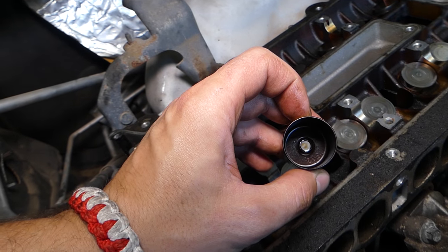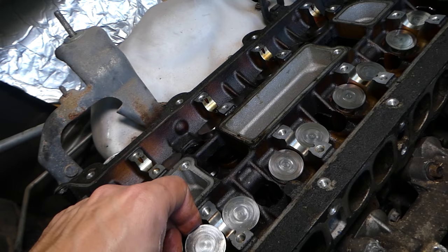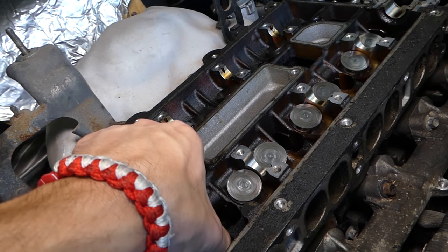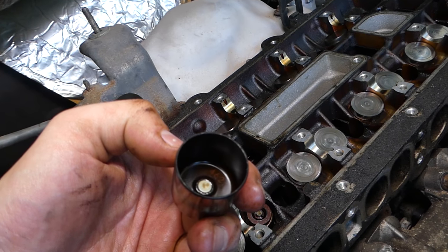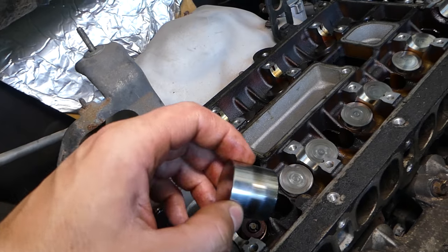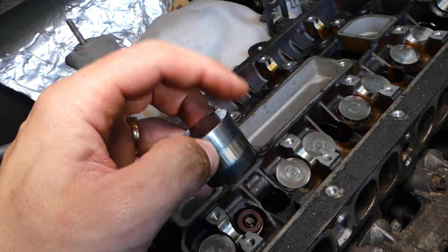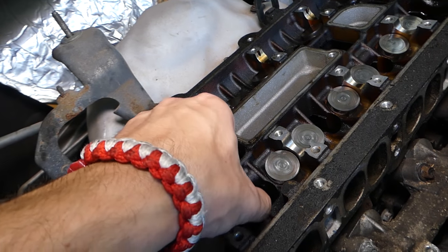You can see this one says 502. Now, let me just grab one more. The one next to it will probably be a different number, guys. This one says 462. So definitely, guys, different thickness. The smaller the number, the thinner the lifter is. The bigger the number, the taller the lifter is.